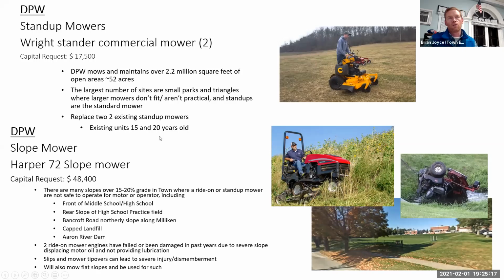The other one is the slope mower. This is a new unit to DPW after a lot of trial and error and some bigger errors. So it's a Harper 72-inch slope mower. The capital request is for 48.4. So for the slopes around town that are over 15 to 20% grade, such as the front of the middle high school, the rear of the high school football practice field, along Milliken Field, the landfill, and other areas that need to get mowed, like Aaron River Dam. It's an earthen dam.